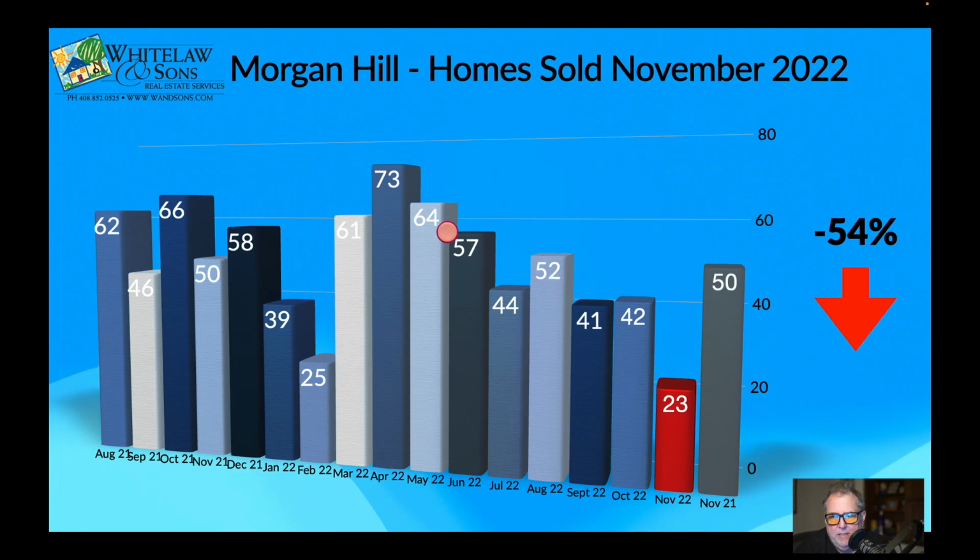In terms of trends, we've been dropping ever since April of 2022 pretty steadily with a little bit of fluctuation here. These kinds of fluctuations you can sort of normalize in your brain simply because we have a lower sample size in Morgan Hill. So sometimes you'll see odd fluctuations. But the general turn here, the general curve we're seeing is downward. And I think we will continue to see that going through December.